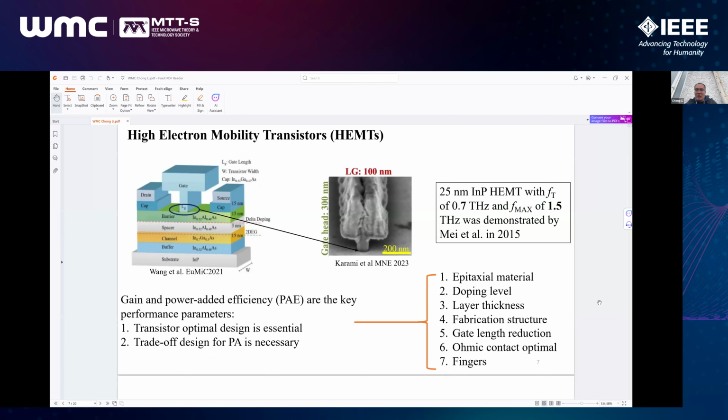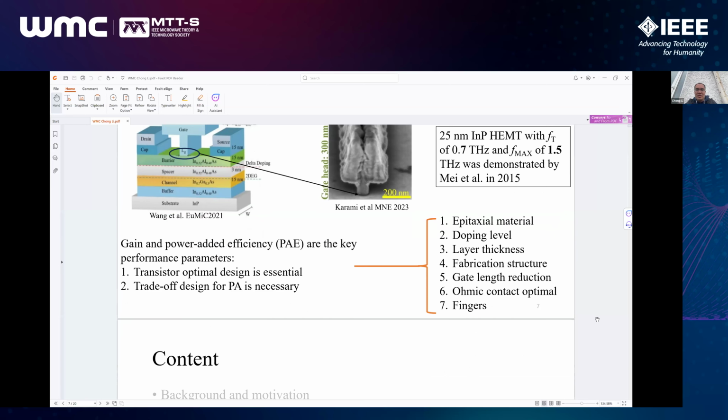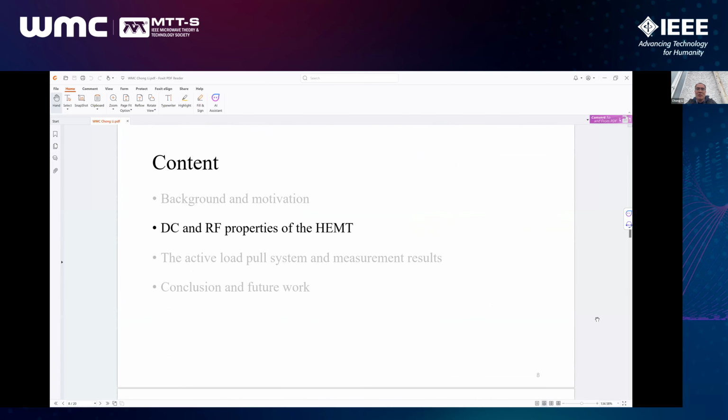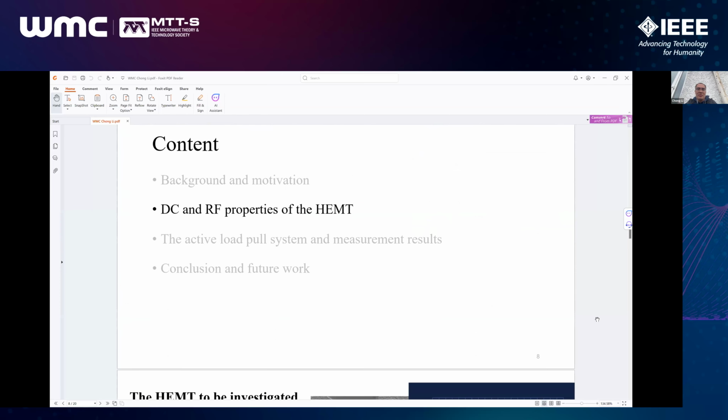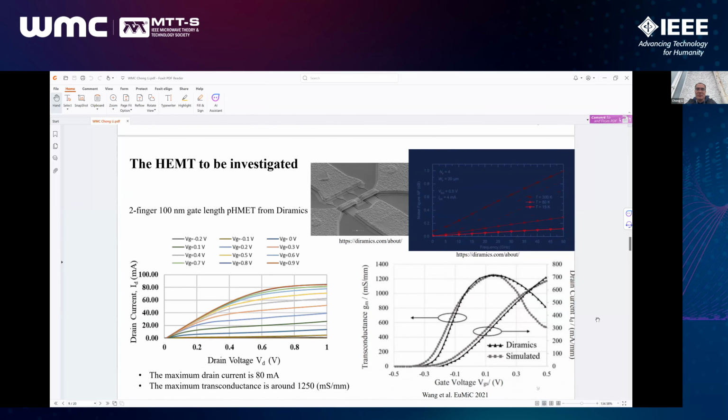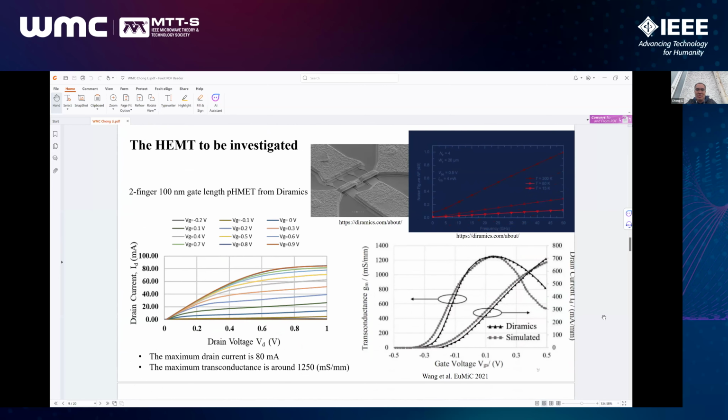Other parameters, like the previous speaker mentioned, that the ohmic contact could also be something to work on. Okay, let's move on. Now let's move to the device to be investigated during this work.